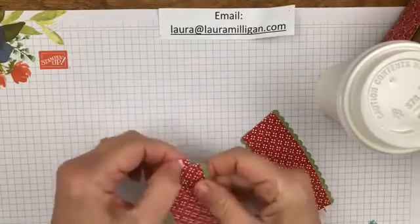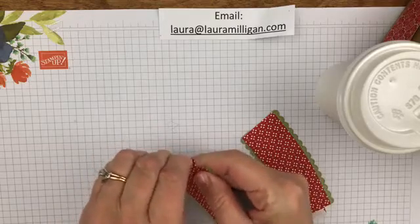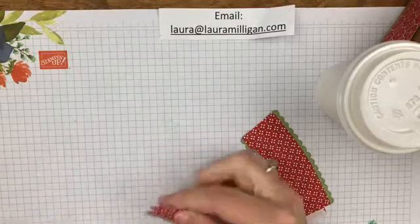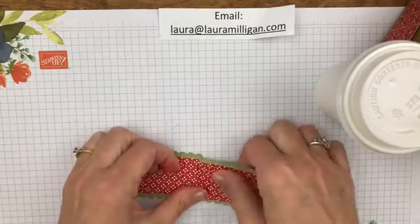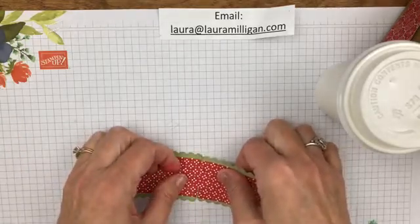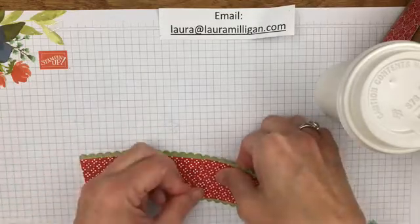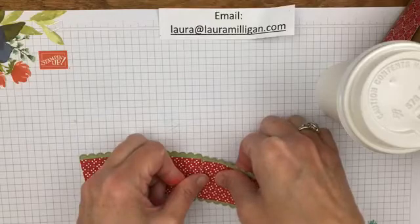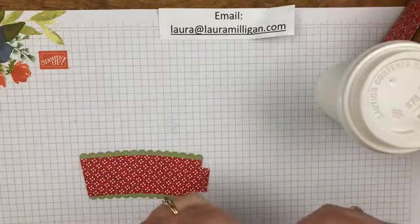And you want to kind of burnish this. I just use my fingers and then pull that backing off. Okay. And then these are just going to butt together. I'm just lining up those strips like that. I did not do a very good job of, I'm going to see if I can fix this.